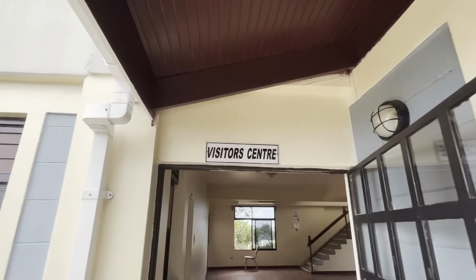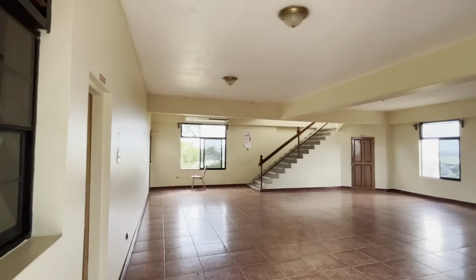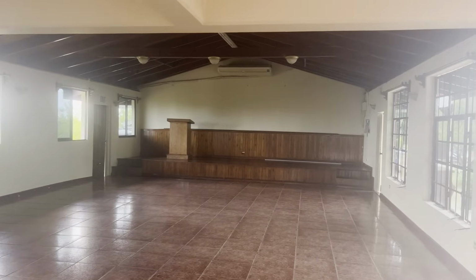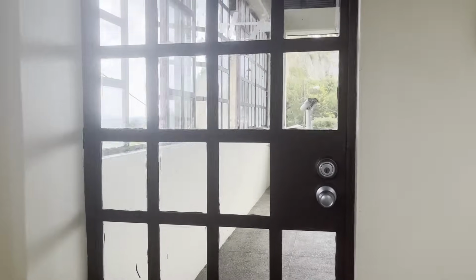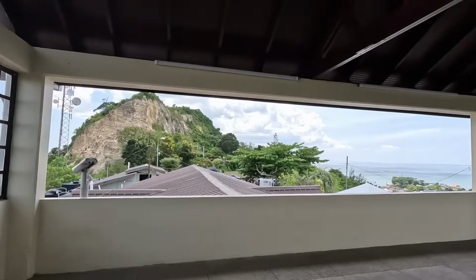So let me show you the hall you can rent at the top of the hill, and this is the ground floor, or first floor. Yeah, a podium and a small stage. All right, let's head up to the second floor, which you can get to after this door here. And let's fix the glare a bit, and voila, the second floor. It is a nice spot for any event.